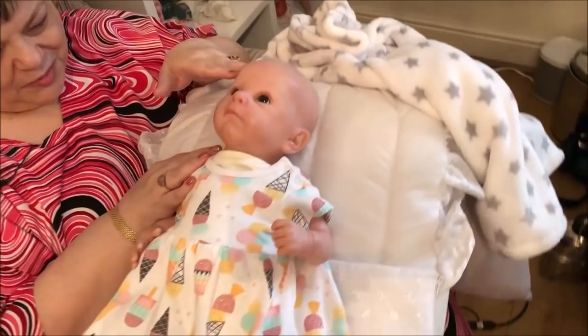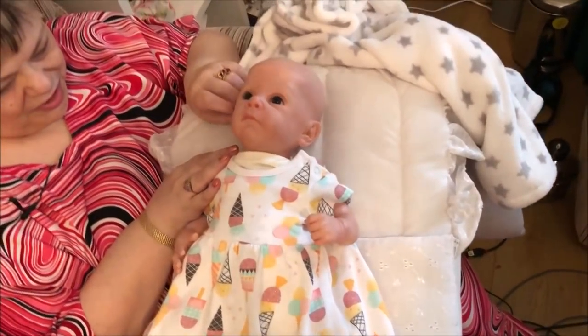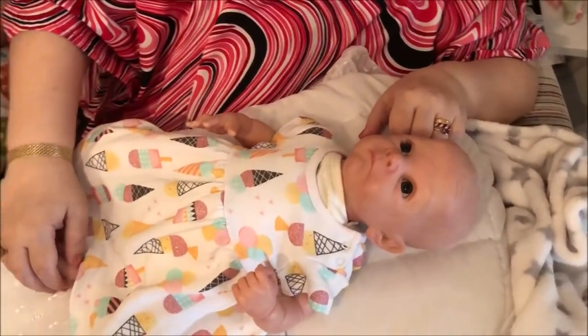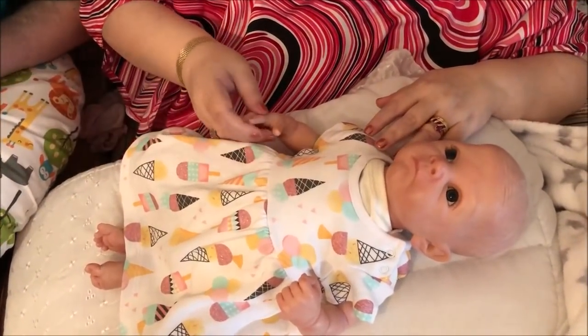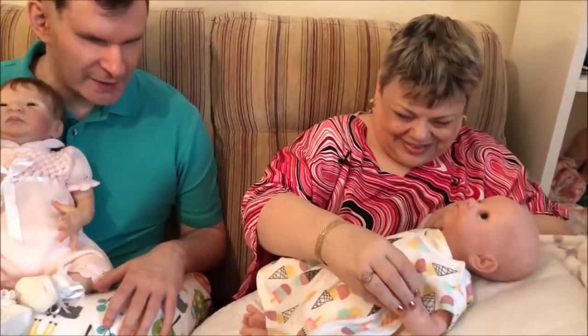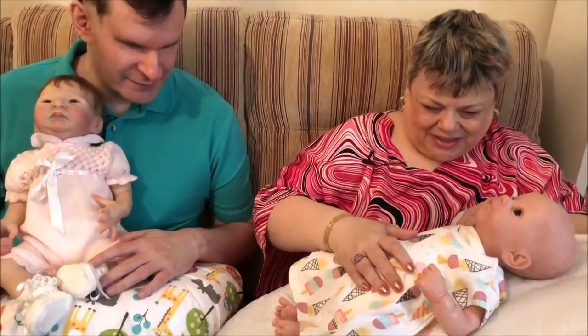Very soft, very sparse blonde hair. Rooted blonde hair. And I just love her to pieces. So, what do we think, Daddy? We like her, don't we? Oh, lovely. Yes, definitely. I've seen her quite a bit. She's a cute one. Yes.